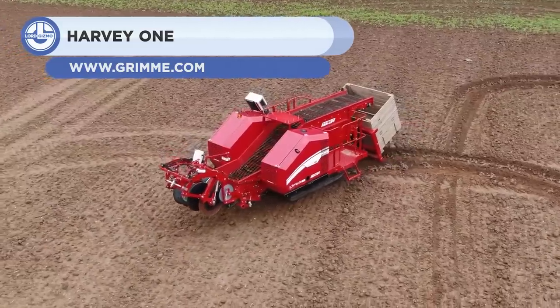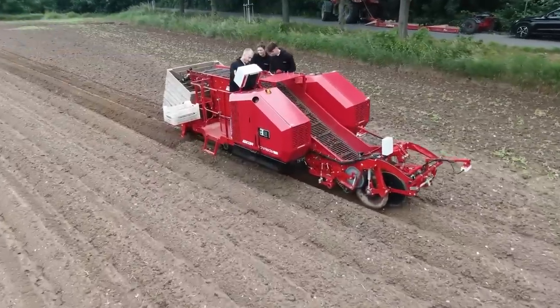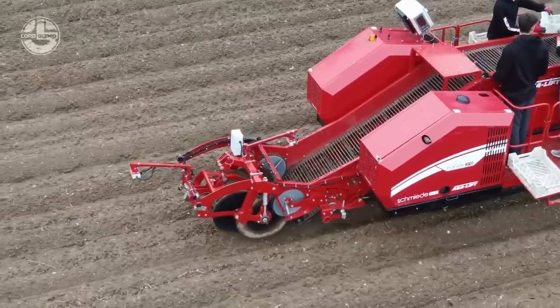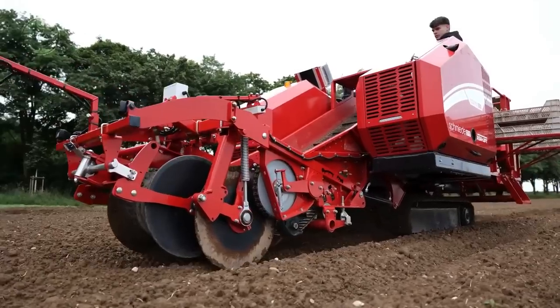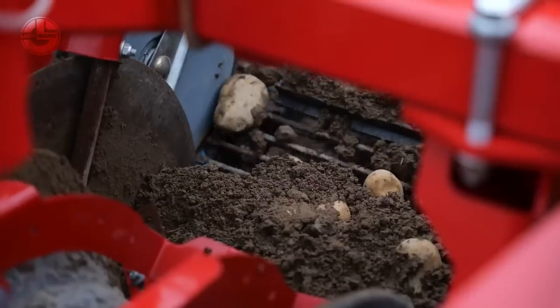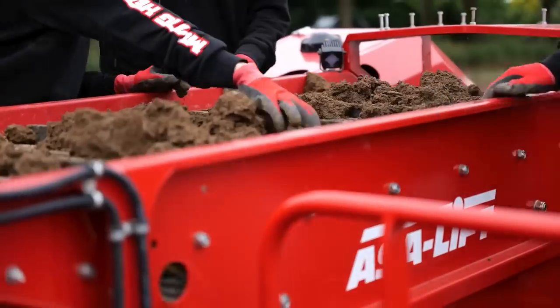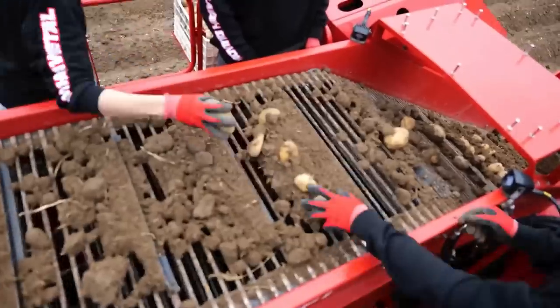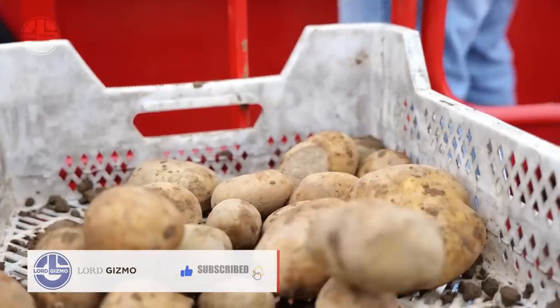First up, we have the Harvey 1. It is a self-propelled harvester designed for a variety of root crops, such as potatoes, onions, carrots, and more. The working width of this machine is 75 meters, and its loading capacity is 1,000 kilograms. Thanks to its crawler tracks, the machine leaves minimal impact on the soil. Its sieve belt and dam drum can be adapted for harvesting a wide variety of crops.